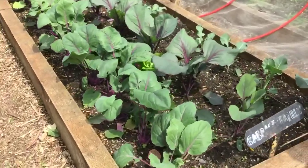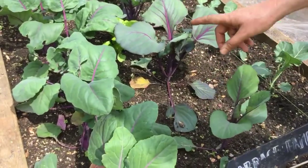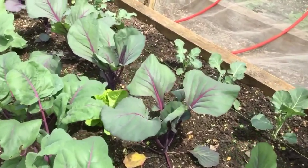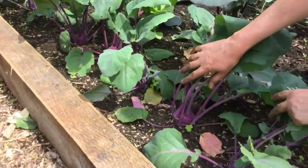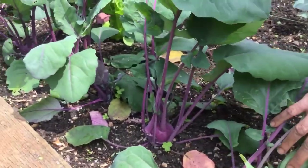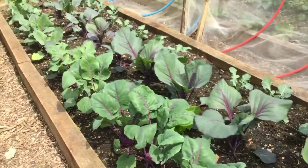These 2 rows were the first things that I planted this year. These ones are red cabbages and they're not going to be ready till September. But these ones are kohlrabi and they look like little spaceships. I love them in the school's garden because the children really like them because they look like spaceships. And here I've got my calabrese or broccoli.